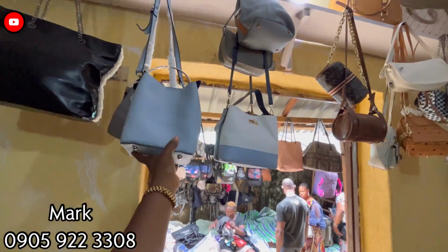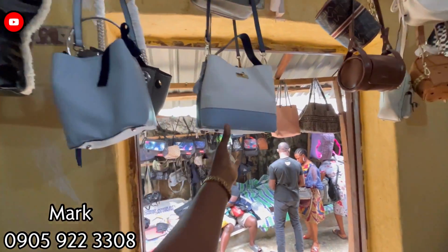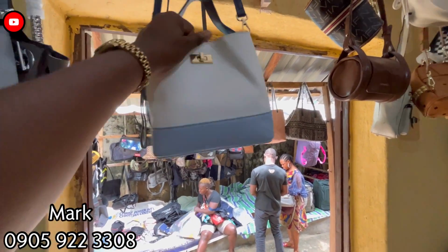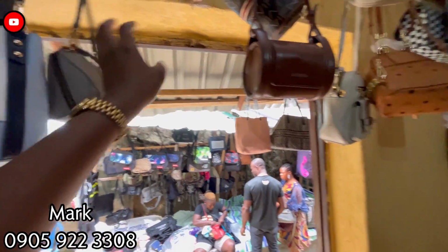These small ones, how much is it? Yeah, they are from the same 4,000. 4,000 to 5,000. These ones, they are good stuff. Yeah, I can see them. But they are red and black.